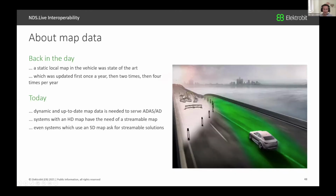Let me click through. In general, about map data: back in the days, everything was static within the vehicle on the ECU, and it maybe was updated with a cadence somehow getting shorter. First once a year, then twice a year, now even more often, but obviously everybody is moving towards a server-based solution, and likewise we also support it. Today, of course, you need up-to-date map data. I guess that's been highlighted in the previous presentations already. And of course, it should be either standard definition or HD, depending on the use cases to be supported.